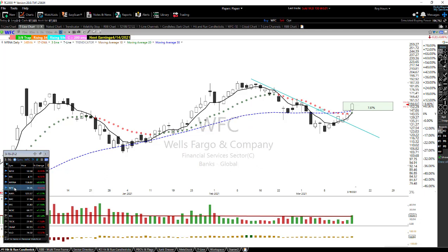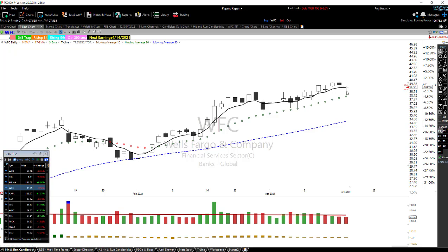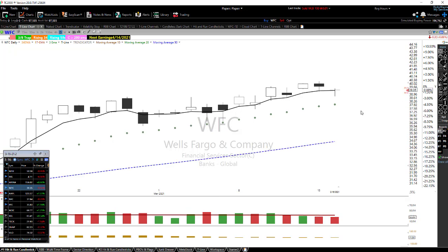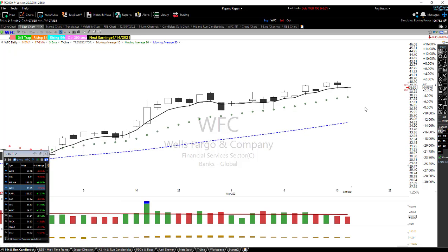So, Wells Fargo. I've also got Bank of America on this for the watch list. We had a little pullback, but we closed up. It looks like we closed just ever so slightly above the T line here. So I'm going to be looking at that, but I'm going to need to see those buyers. I'm not going to just blindly buy it on hope. I'm going to wait and see those buyers coming in.